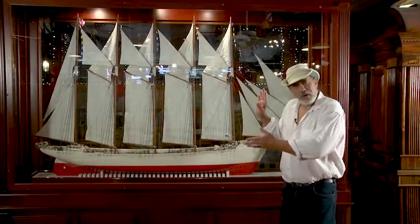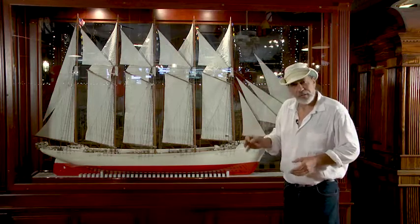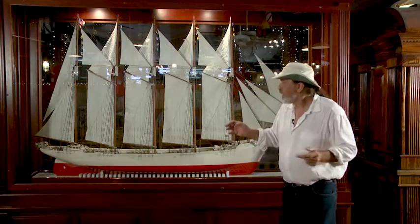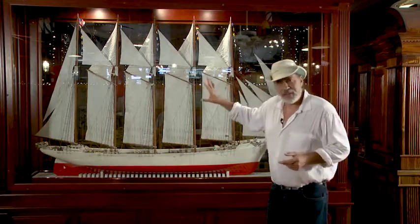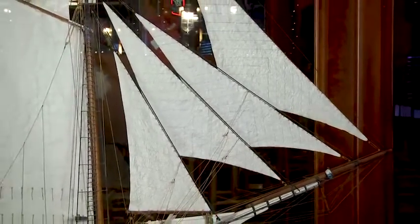Inca, one of my favorite models. These are made from drawings. Just hand me a drawing of something and tell me how big it's to be. This one, everything on this is handmade. The sails are made of paper. There is a lot of history in this one.